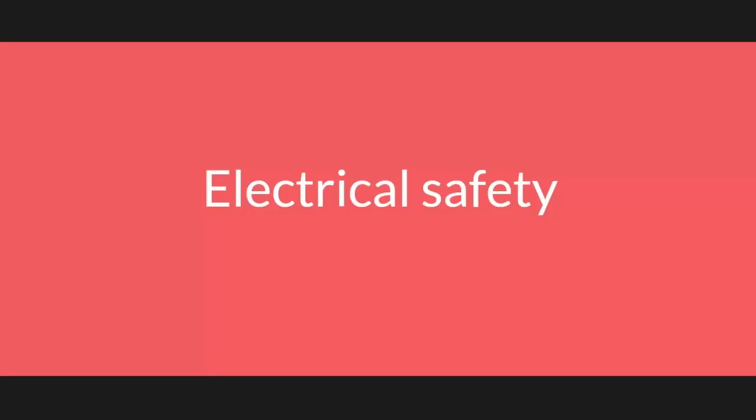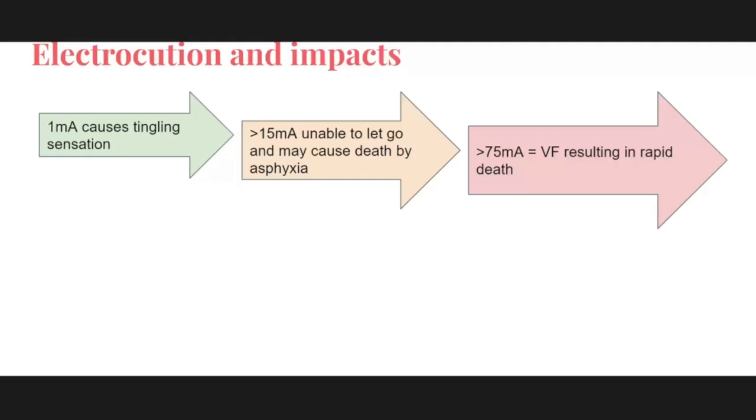So electrical safety is something that, yeah, they like to quiz us on in the FRCA. So let's learn about it.